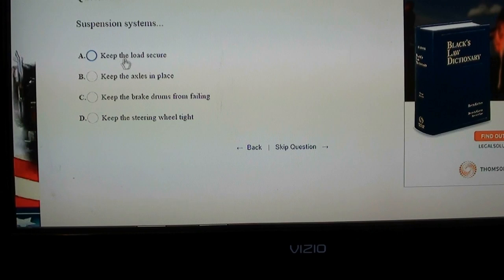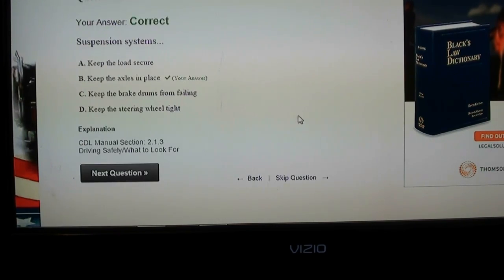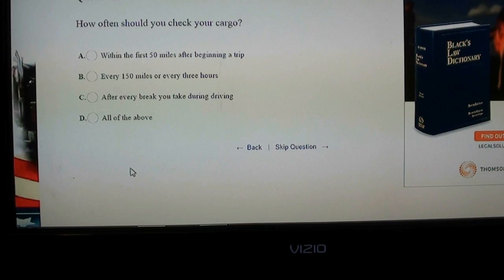Now the suspension system, you have your 4 choices here. And of course is to keep the axles in place. And as you go along, it tells you you're correct or wrong, and then you click to go on to the next question. All right, this is one of the examples I was telling you about. How often should you check your cargo?